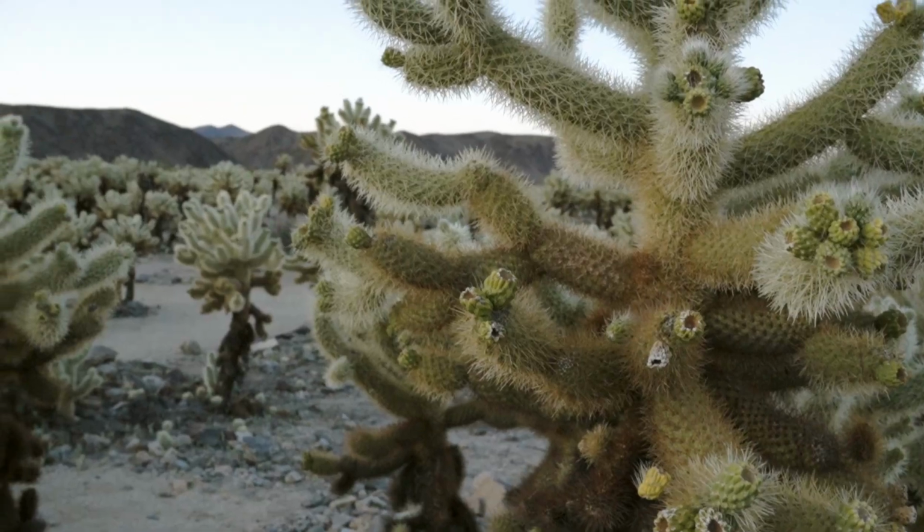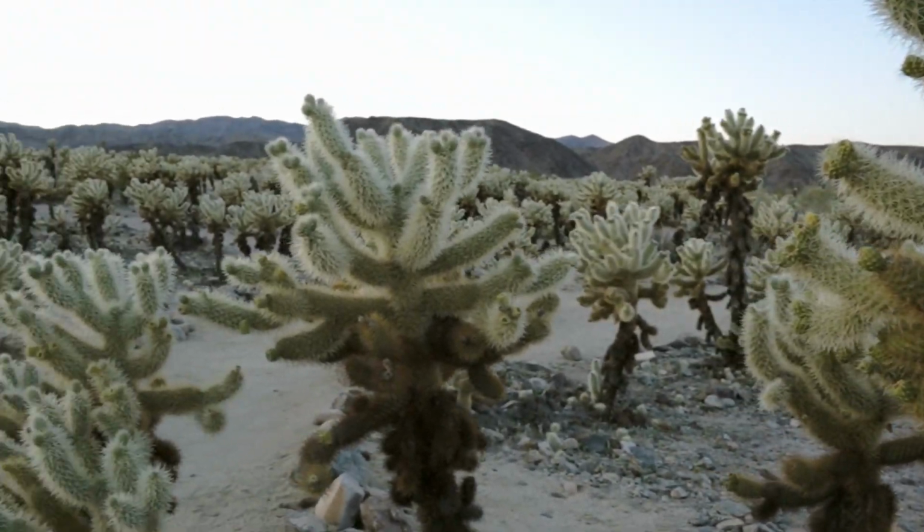The Cholla Cactus Garden does look really pretty, and I'm excited for some sunset pictures, but like I said, we have Cholla in Arizona, so it's not super crazy. I'm the type of person who gets blown away by nature. My jaw will drop to the floor if I see something gorgeous, and I'm the type of person that will cry at nature. Joshua Tree is not a place that's going to make me cry, I'll put it that way. But that doesn't mean it's not worth stopping through here.